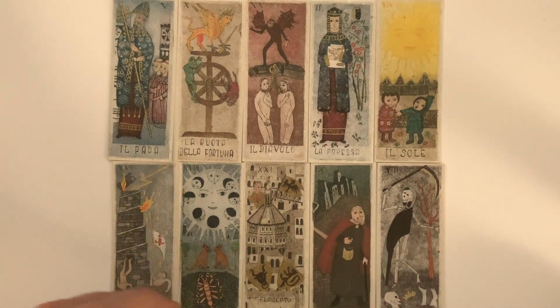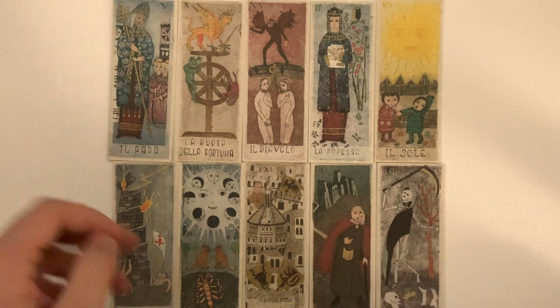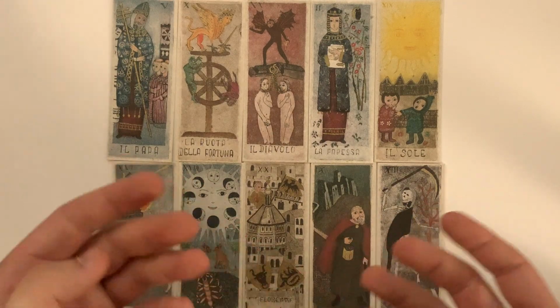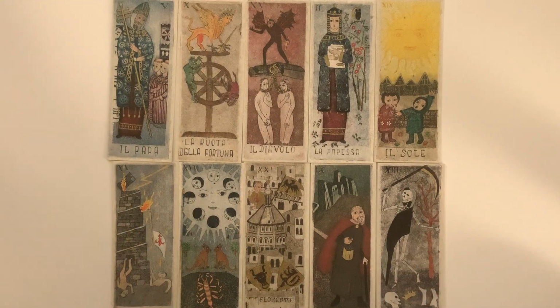So you get some really uneven borders on the edge. You get things like ink kind of spilling and bleeding off the sides. And all of those little elements are just so beautiful. It lends it this very handmade quality because it kind of is. I think it's so cool.